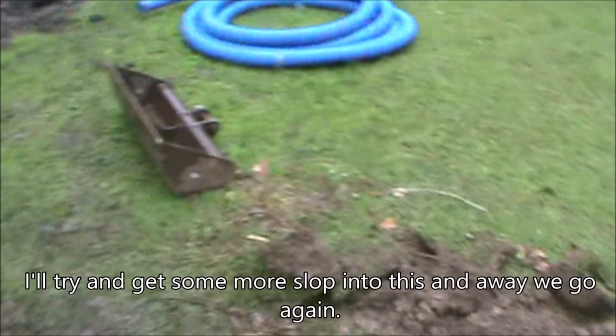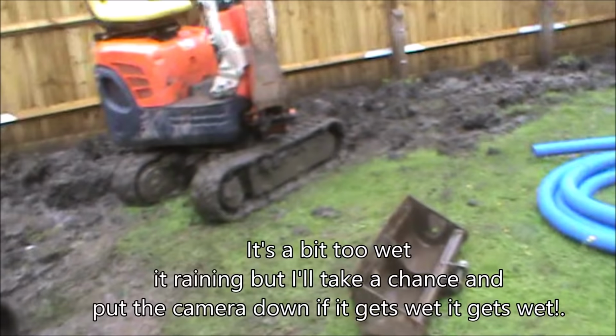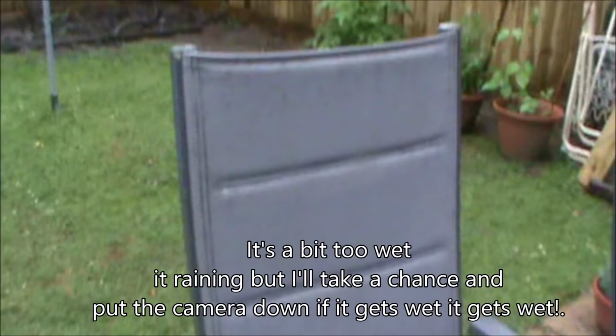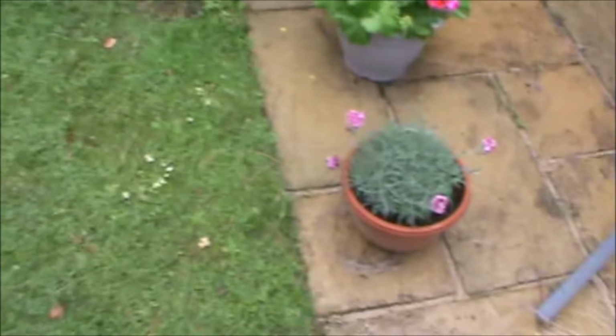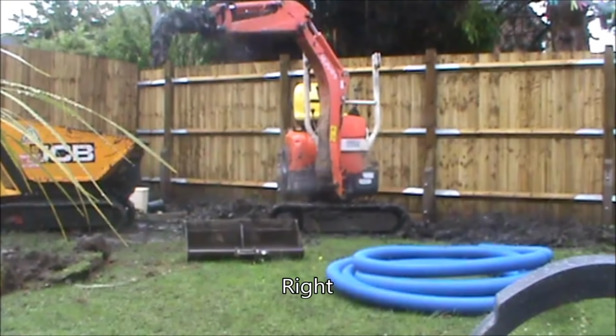Too wet. Put the camera down. Well, it's raining, but I'll take a chance on it. The camera gets wet. Let's move the stuff out of the way. Maybe we can sit it on the table. You never know. Let's see. Right.